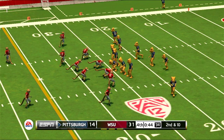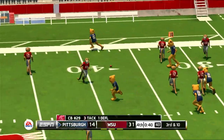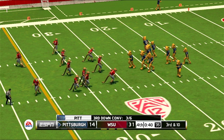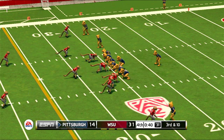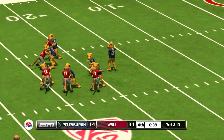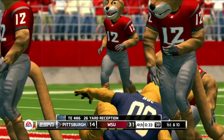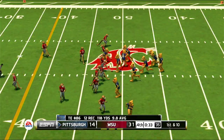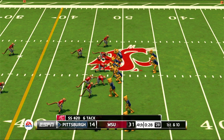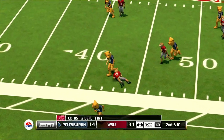From their own 25-yard line, second down. We have less than a minute to go. Gets rid of it quickly, and that was almost picked. He flings it. He's taken down at the 49. That's good for 26 yards. First down. And he almost has the INT.